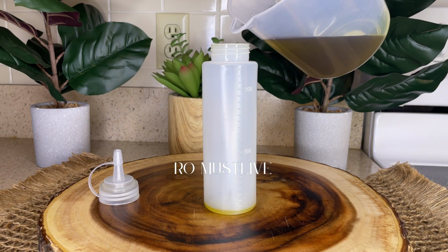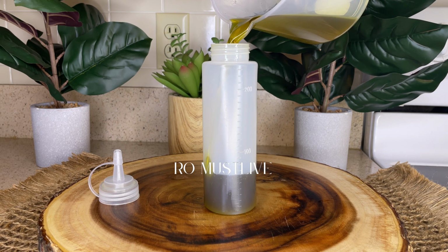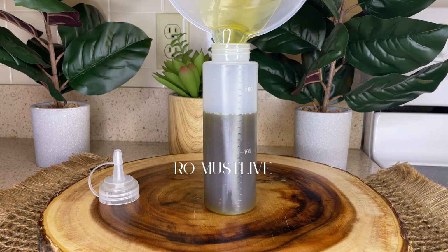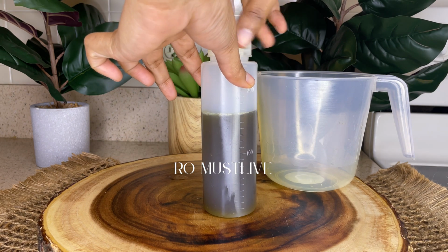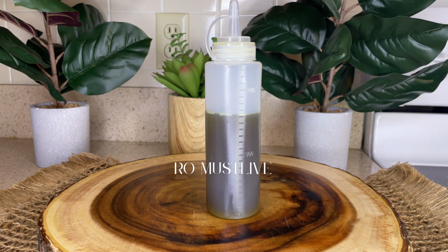So when it comes to the use of this DIY, you can use it as a hot oil treatment slash pre-poo treatment. You can use it as often as you wash your hair. You can also use it as a leave-in hair oil, and you can use it 1 to 2 times a week. Also, you can take 1 to 2 tablespoons of the oil and put it into your deep conditioner.